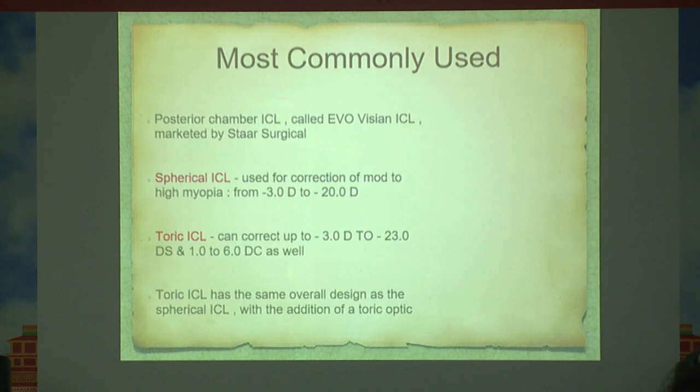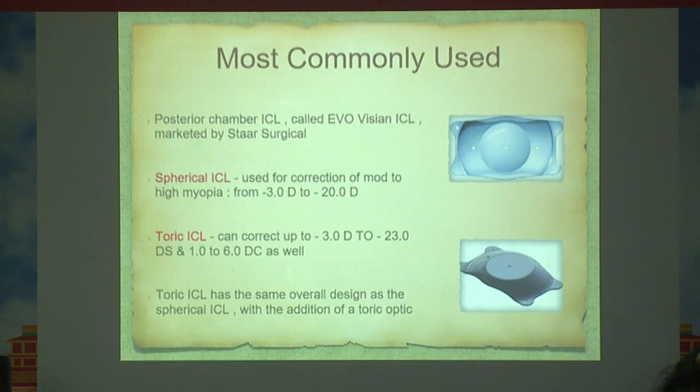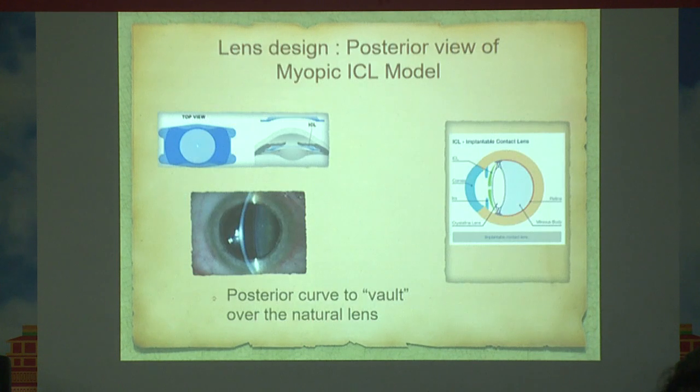So the most commonly used are posterior chamber ICL called EVO Visian ICL, marketed by Star Surgical. The spherical ICL is used for correction of moderate to high myopia from -3 diopters to -20 diopters. Toric ICL can correct up to -3 diopter to -23 diopter sphere and 1 to 6 diopter cylinder as well. The toric ICL has the same overall design as the spherical ICL with the addition of a toric optic.